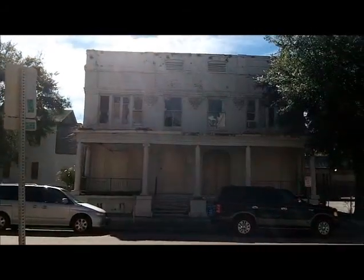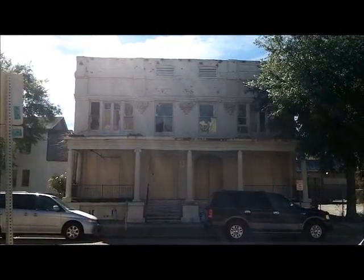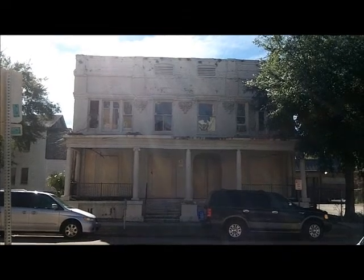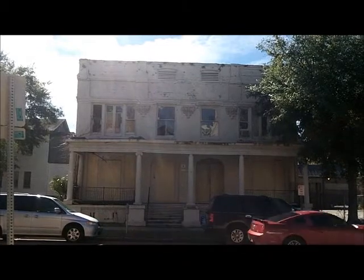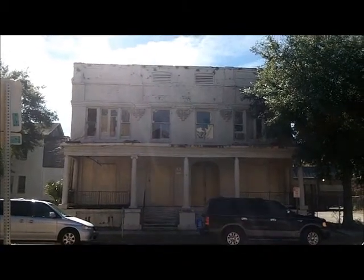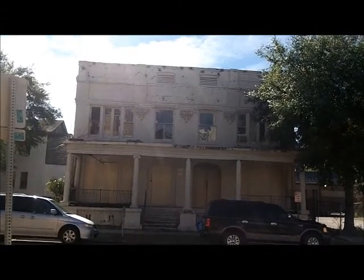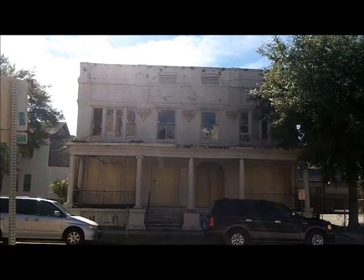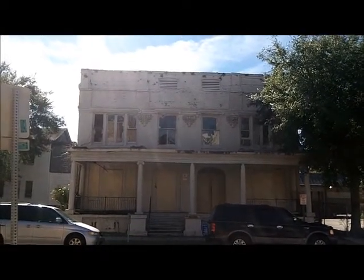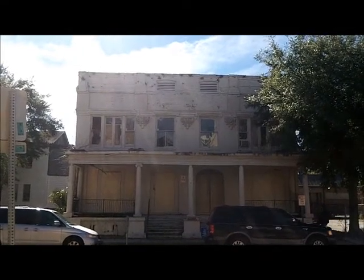and it is definitely a classic example of our forgotten downtown. In fact, it's been so forgotten that unless something is done, it may very well be demolished, and one more building in downtown would meet the bulldozer, and we would lose an example, a classic example of early 20th century housing.